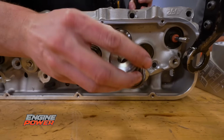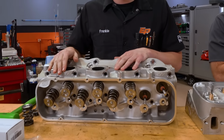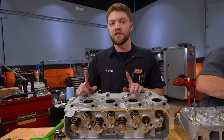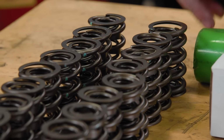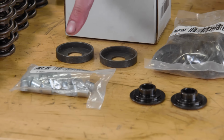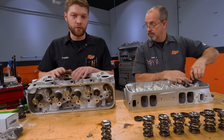All right, we are continuing on with our 632 build. The next thing we're going to be doing is getting our AFR 385cc heads set up for our new hydraulic roller camshaft. These were set up for a pretty aggressive solid roller before, so we need to change out the spring pack for one that's more appropriate. We actually got it from Summit Racing Equipment, but this is an AFR spring pack. This is the one they use on their smaller hydraulic roller heads, so we have the correct locators, retainers, and locks for these springs. We're going to get these set up. Pat's already doing some measuring. We're going to get them on, and then we'll get these bolted on.